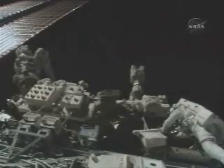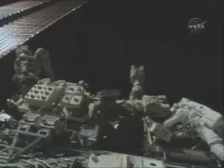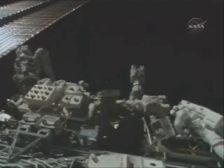4 hours, 15 minutes into the spacewalk, this view of Rick Mastracchio on the outside of the International Space Station, clearing all of his tethers from the work area.